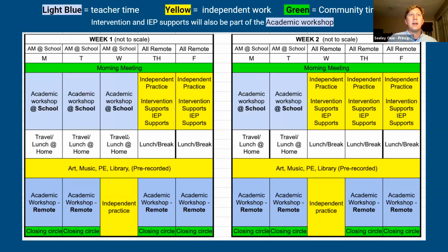So here is a more detailed view of this particular model, in which academic workshops are at school with a half group of students, for 3 days a week and 2 days alternating. Then in the afternoons, all students go home. They have travel time and lunch, and then they're able to do their art, music, PE, and library classes asynchronously. These will be pre-recorded in this model. And this was necessary to do because of how this particular model works.